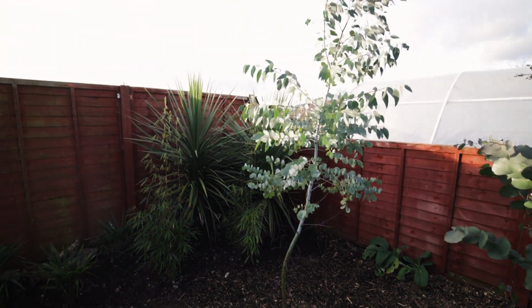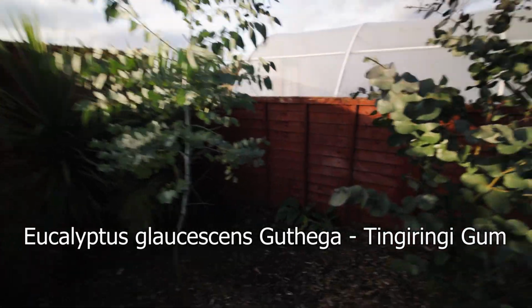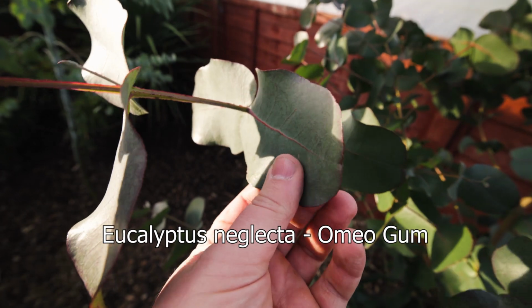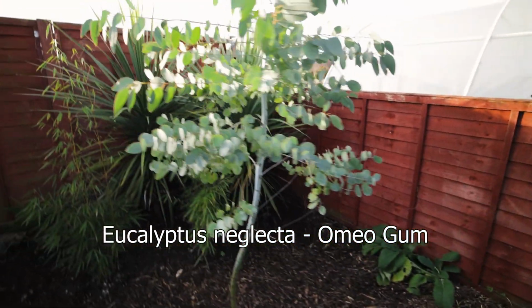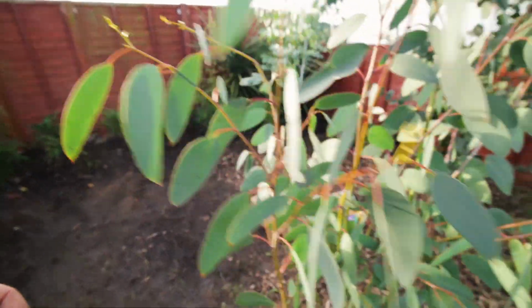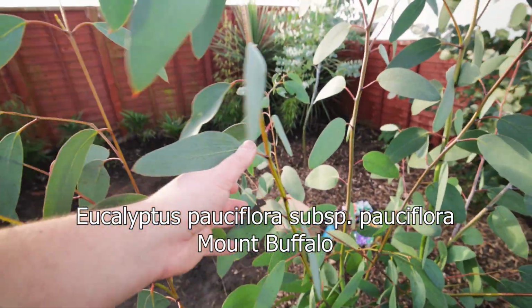Here, we've got one that does grow really tall, potentially 30 metres plus tall, but then I've got a smaller variety just over here, Eucalyptus neglecta. I did a video about this last spring. It's got these amazing big leaves, and again, a beautiful scent to it. And here, coming further back, we've got this snow gum, which is a lovely sort of multi-stem plant. Again, it's sized up really nicely.